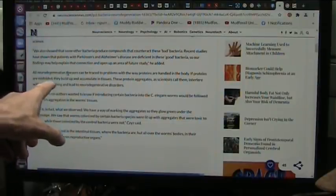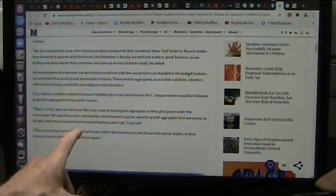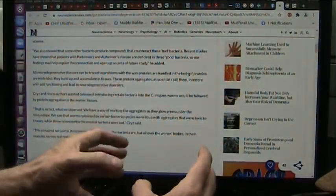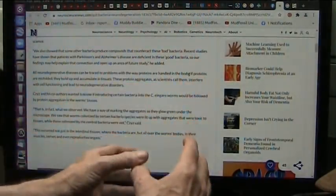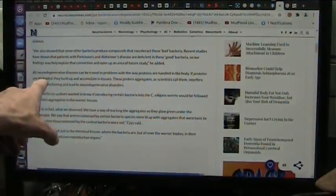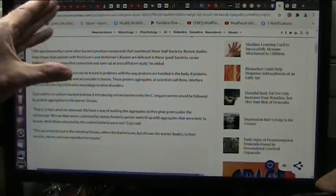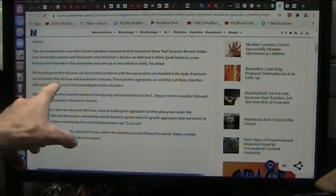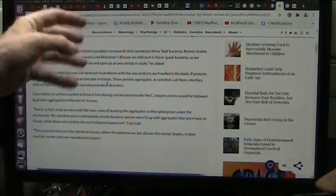All neurodegenerative diseases can be traced to problems with the way proteins are handled in the body. Well, what are proteins? Proteins are the webbing of your body. It's the webbing of the fabric that makes up these cellular membranes, these fluid-filled collagen fibers. Right? If proteins are misfolded, this is where we get those collagen bags. I'm going to show you. When I say misfolded, they're supposed to spring like that. If they come out like this, they're going to break. If they are misfolded, they build up and accumulate in tissues. Exactly what happens. They break and then they collect in the tissues.